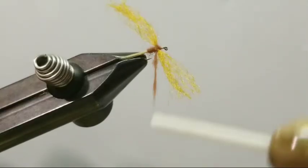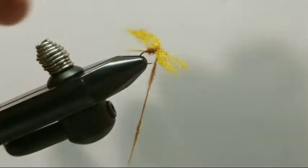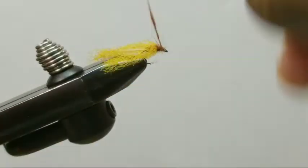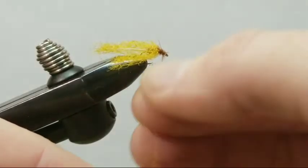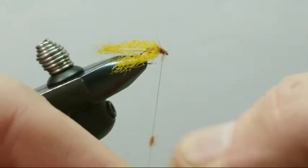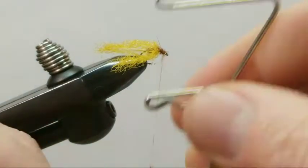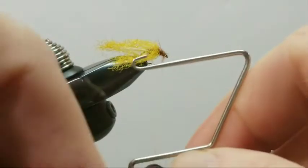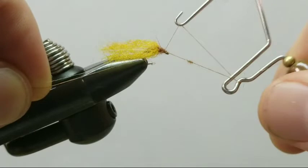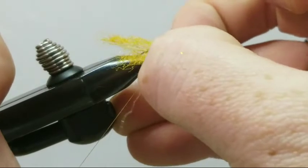So I'm taking my dubbing, I'm going around, making sure I get both sides of that wing area covered. And I'm just going to take this forward just a little bit now. And I'm keeping it nice and sparse. I'm going to just slip off this little bit of excess, and pick that off to the side. We'll add that back into our little dubbing bin. We'll come in with our whip finish tool. And we'll give this the old 1, 2, 3 whip finish. 1, 2, 3 turns. And we'll draw that nice and tight.